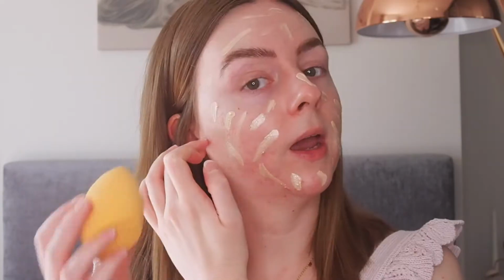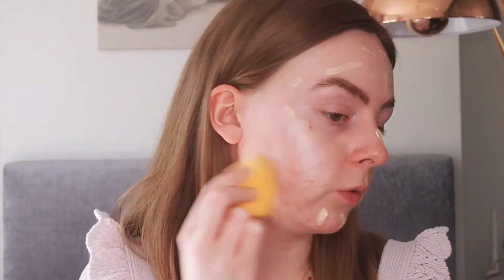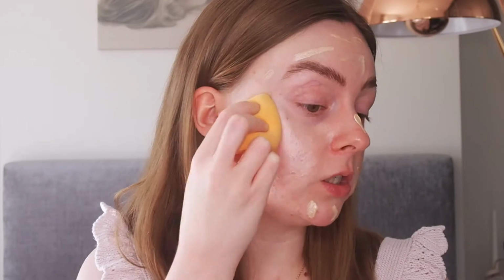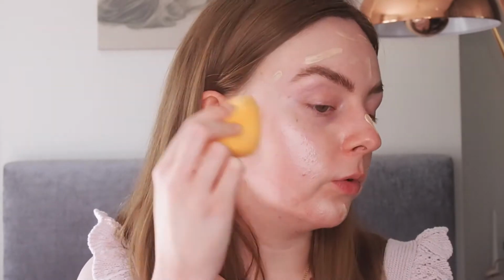So yeah, I'm just going to go with that amount for now. It might even be too much, but we'll see. This is how much I want to start with. And I'm just going to take my damp beauty sponge and start blending it in on this side of my face. Yeah, that does look really glowy actually so far. Not much coverage at all like I expected, but we'll keep going.